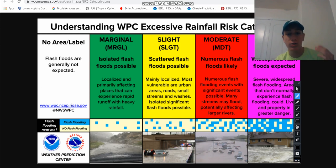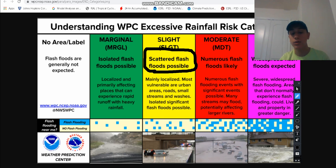But when you start to get marginal, that's when you can see isolated flash floods possible. Localized and primarily affected places that can experience rapid runoff with heavy rainfall, like areas that you typically see flood in any general rainstorm. Those areas could possibly flood. But when you move up to slight, we start to see a little bit more numerous flash floods that's scattered as opposed to isolated. So they're still mainly localized floods, but the most vulnerable areas are those urban areas, those roadways, those small streams and creeks.